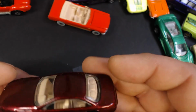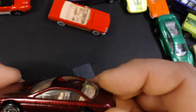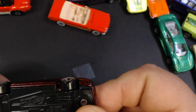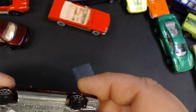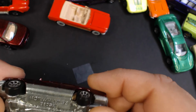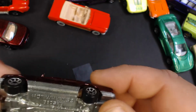And I'm not sure what this is. But it looked nice. And then same color. This is a Mercedes, I think, 380 SEL. It's pretty nice too.